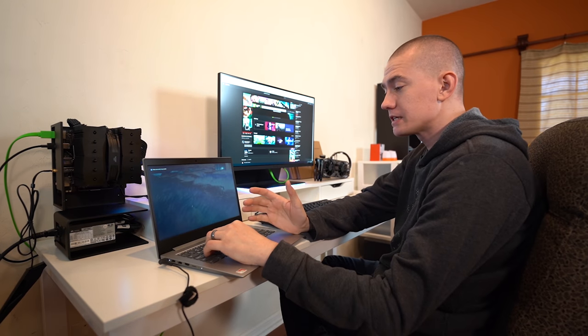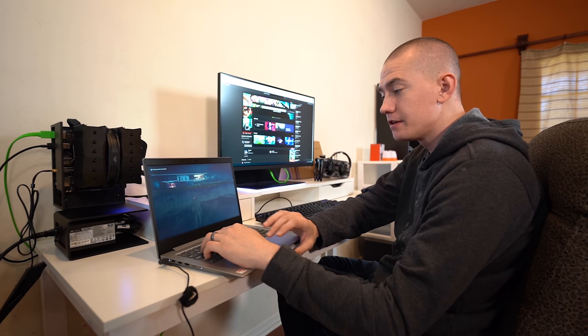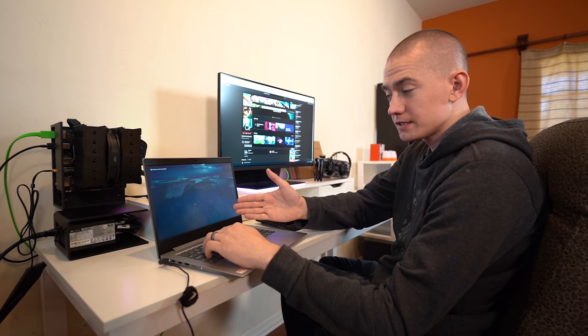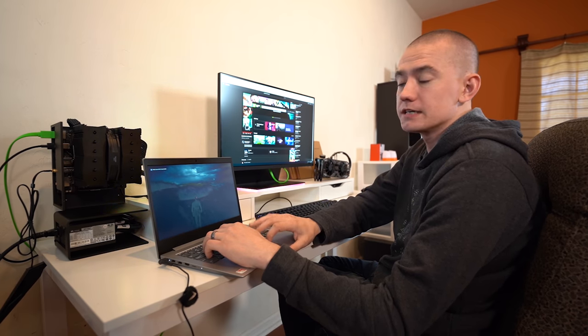Hitman 2, which is a recent release, a AAA title, is running flawlessly on this laptop. No issues. I mean, it took forever to load because the hard drive's so slow, but once it's actually in, NVIDIA's GeForce Now is doing all of the computing so that we don't have to worry about it. And because I already own it on Steam, I can play it wherever I want.